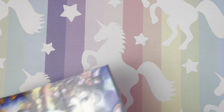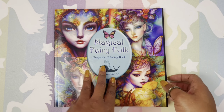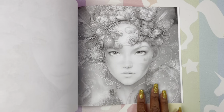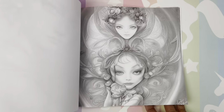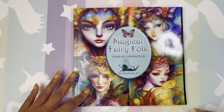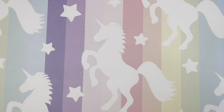All right, another book that if you like grayscale, this is another one you would like. This is The Magical Fairy Folk by Daydream Art. I love Daydream Art. This is just absolutely amazing how this is gonna look once you lay alcohol marker on top. Amazing, amazing, amazing. I'll do a flip through. But yeah, love it. And they're all like $7, $8.